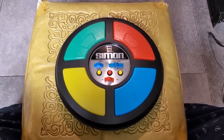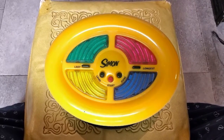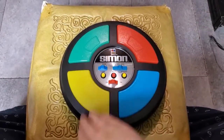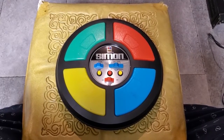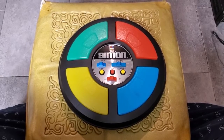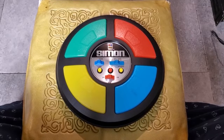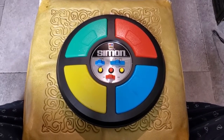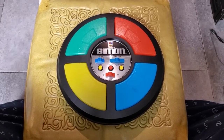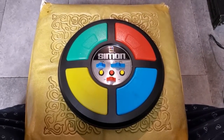And when I was a kid in the 2000s, I had the modern version of the time Simon game. It was a lot smaller than this, pretty little yellow thing. And I was reminded that I had that. I think I donated it to the thrift store a few years ago. And I saw this video of someone fixing a vintage one, and I thought, geez, I'd kind of like to have one. So I bought one. I paid $26 for this, plus shipping, and it works perfectly.